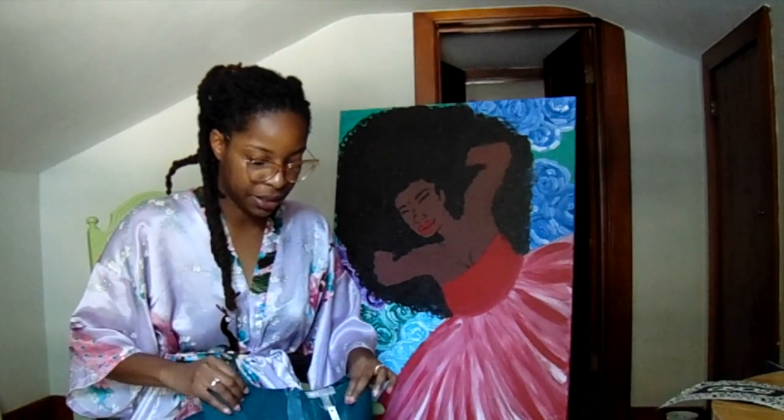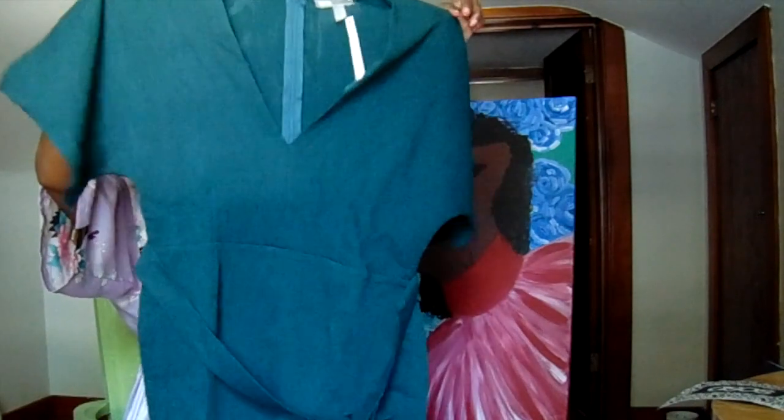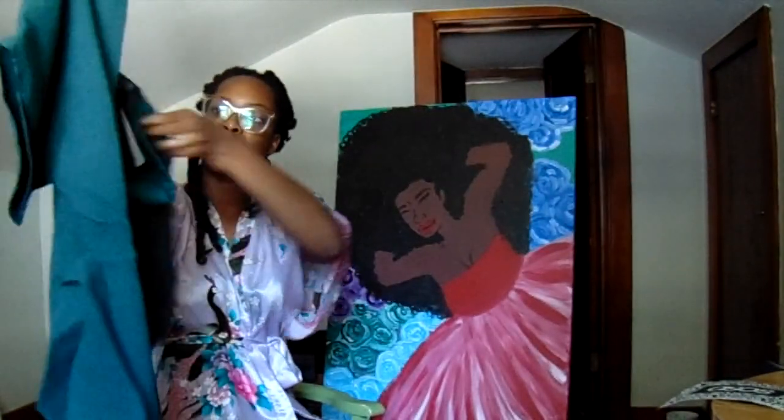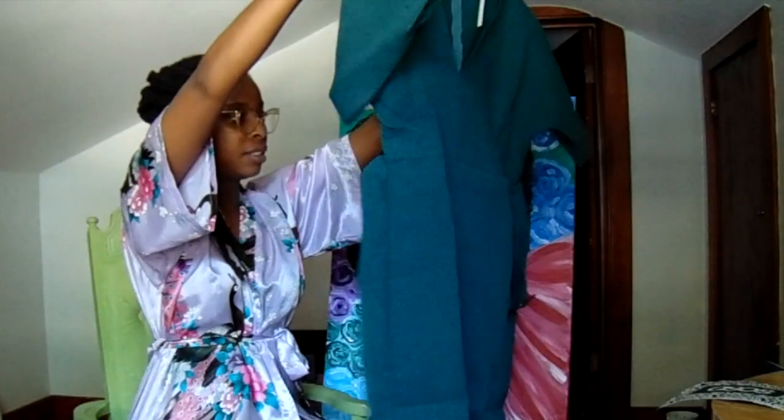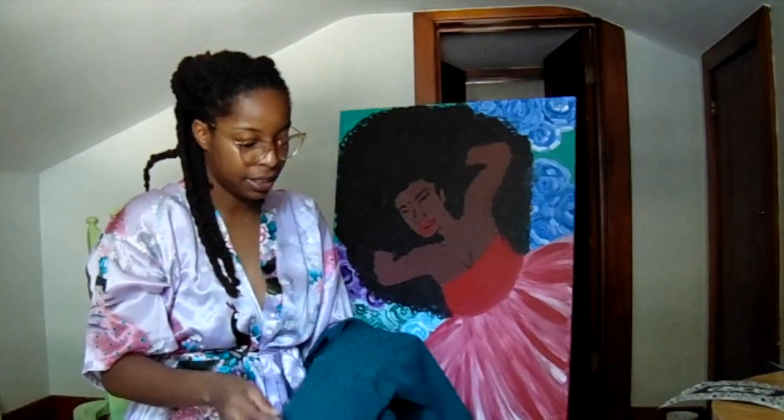It's kind of an interesting material. I thought it was going to be soft. That's not. So this is the first thing that I'm opening. This is a midi length dress in this green. It's in a US 6. I'm really liking the pattern detail on here. I'm gonna do it closer so that you can see what I'm talking about.